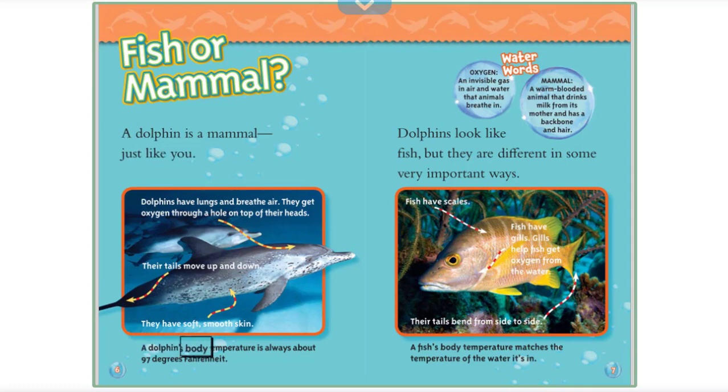A dolphin's body temperature is always about 97 degrees Fahrenheit. Dolphins have lungs and breathe air. They get oxygen through a hole on top of their heads. Their tails move up and down. They have soft, smooth skin.